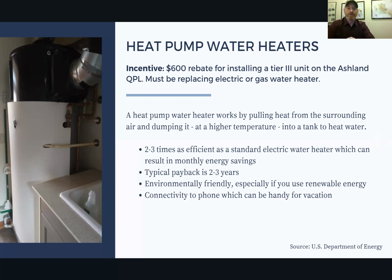Heat pump water heaters. A lot of people, heat pump water heaters have been out on the market for a while. We have really been pushing them for the last 3 or 4 years. Most people have no idea what type of water heating system they have, whether it's gas or electric. An easy way to tell: if it is gas, it has a flue coming out of the top. If it's electric, there's nothing but an electric line running to it and 2 water lines.